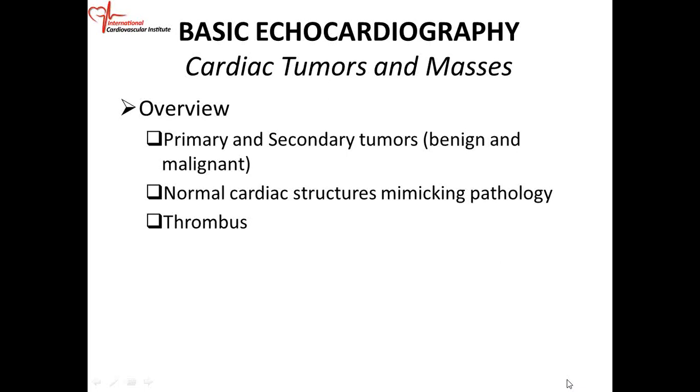All right. And also you're going to see a lot of clots, thrombus, and remember that you're going to see thrombus in at least two situations. Patients with atrial fibrillation, if the duration is more than 48 hours, you'll see thrombus or clots in the left atrial appendage. Also, patients with very severely depressed LV systolic function, you can see thrombus or clots in the LV apex. So those are the two most common scenarios where you're going to get thrombus.